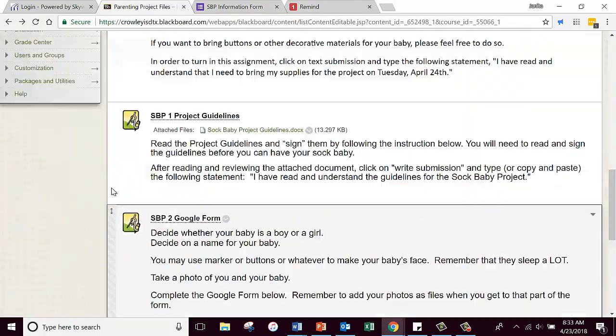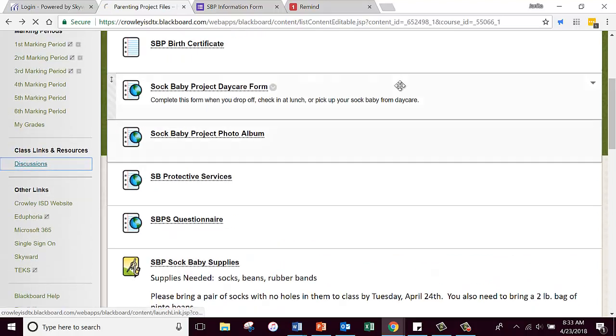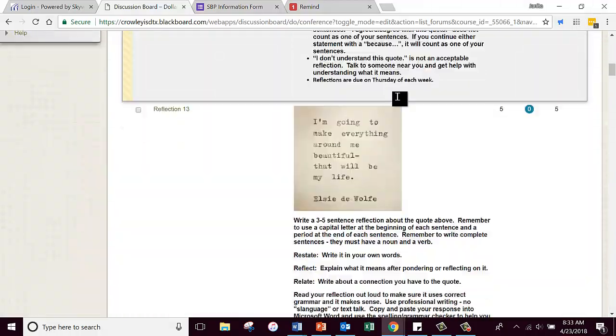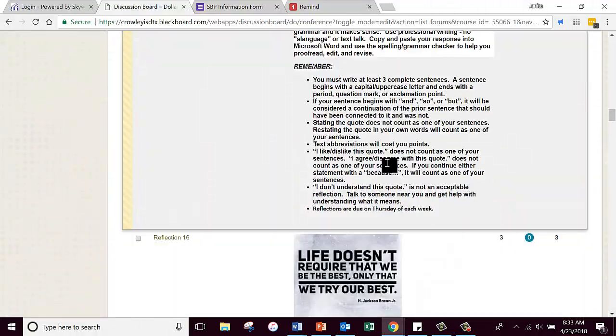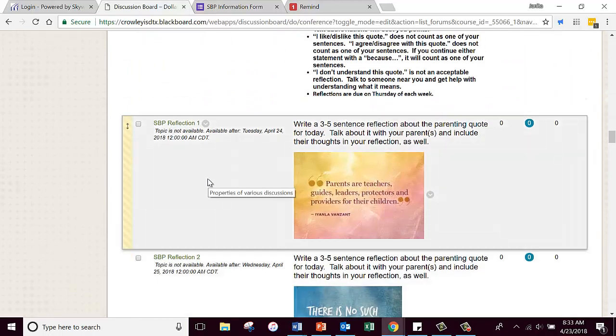All right. One more thing. We're going to go over here to the discussions. Now, you cannot see all of the discussions yet because I have them set to come up on each particular day. For example, this one right here, you won't be able to see until tomorrow because it's dated for the 24th. It says, write a 3 to 5 sentence reflection about the parenting quote for today.